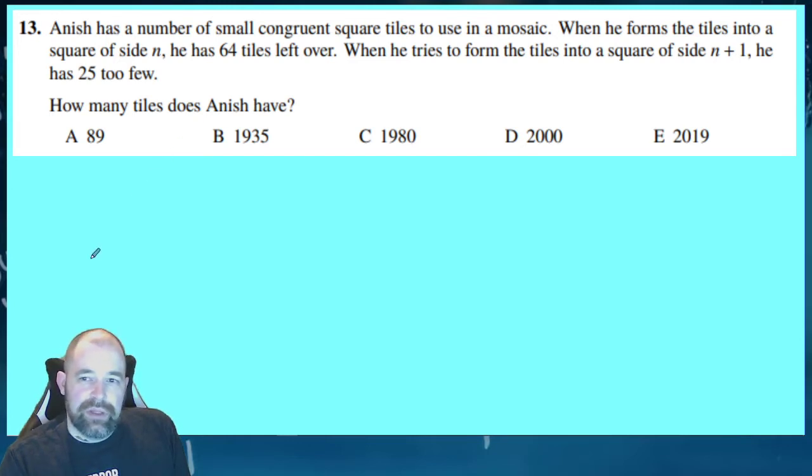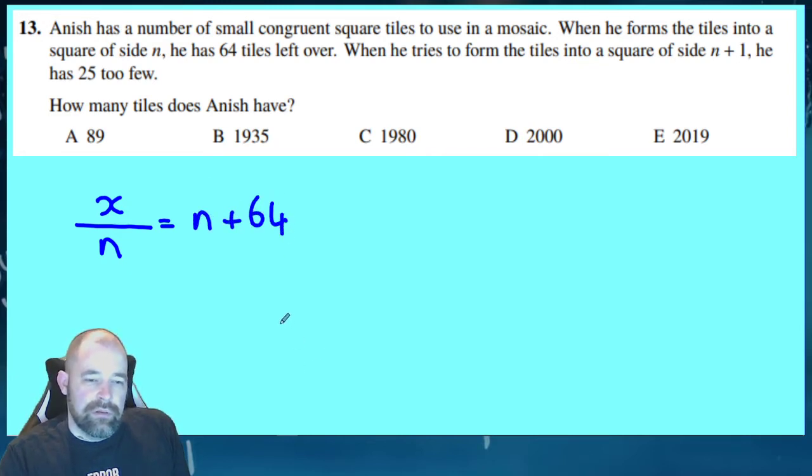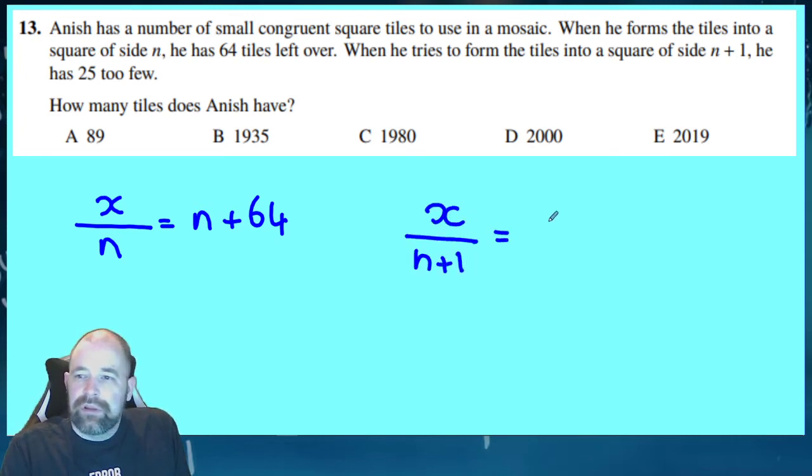So it's going to be the number of tiles divided by n is n with 64 left. And then the number of tiles divided by n plus 1 is n plus 1, but 25 too few.